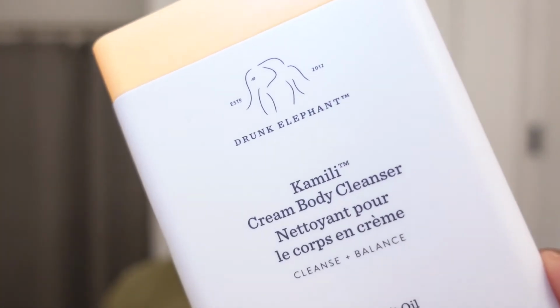And then last thing is the Camille cream body cleanser from Drunk Elephant. This is a product that I talked about on my Drunk Elephant body and hair care review. It's a cream-based body cleanser that uses sweet almond oil, marula oil. It also has some amino acids in it, passion fruit. It's a nice, gentle, pH balanced at a 5.0 body cleanser that does leave behind some light hydration and nourishment. It feels fine and it's a nice body cleanser.